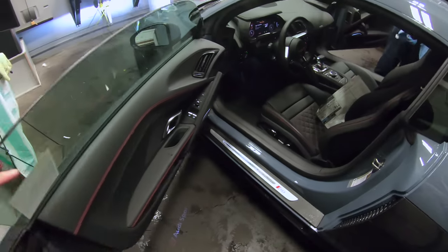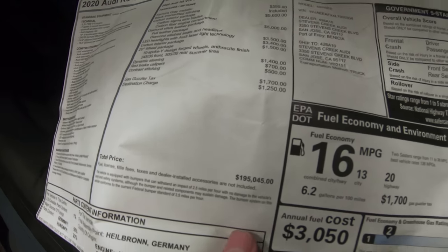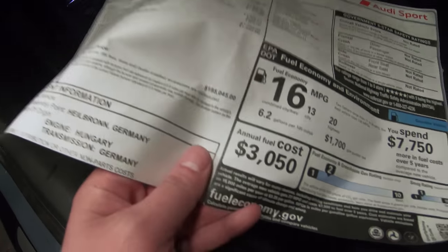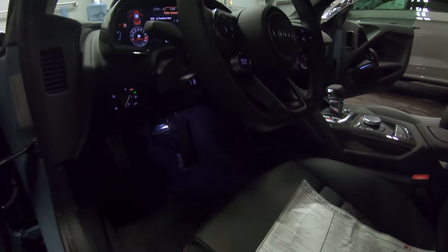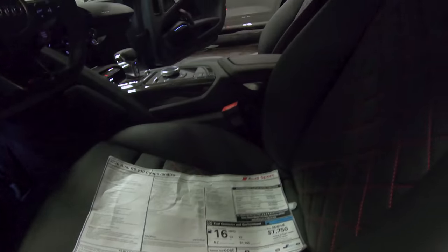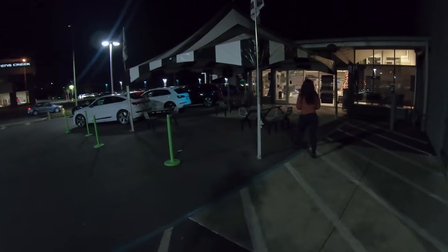Oh, here's a paper. How much is it? Let me see. $195,000. So I'm gonna save probably like 20 grand compared to the V10 Plus, because this is just a regular coupe. I mean, why not? All right, let's go sign the paper. Less than a couple minutes to actually choose the $200,000 car to purchase.